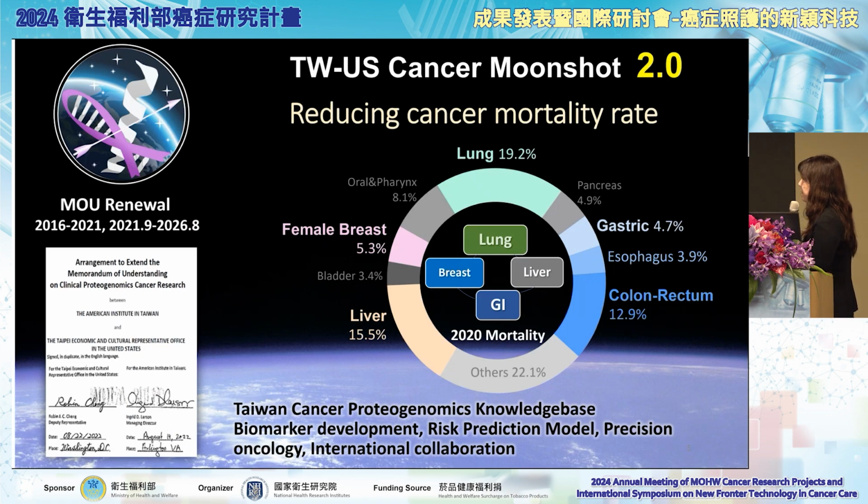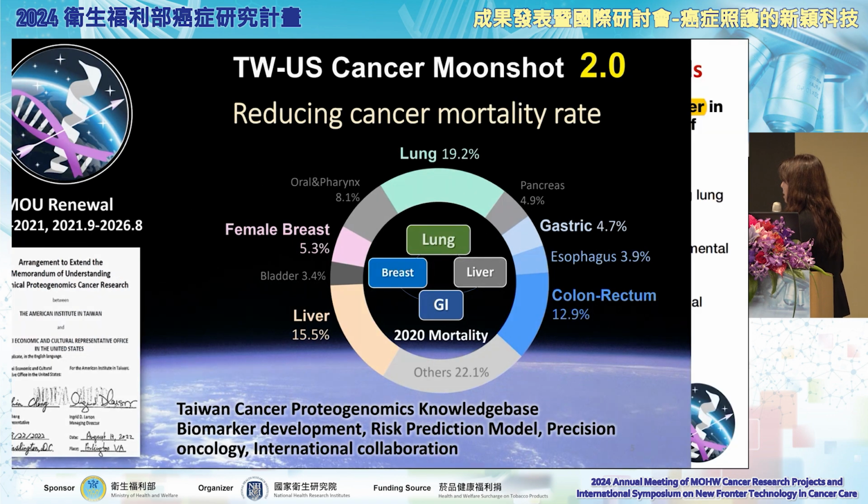A few years ago, I was very fortunate to have the opportunity to launch the Taiwan Cancer Moonshot. This is a project we work on together with the United States, and last year we renewed the MOU. Initially, the project was only about proteogenomics analysis for our patients. When we renewed this MOU, we further expanded proteogenomics to more experts, including policy, research, and other clinical applications. We very much hope that the continuation of the Taiwan-United States collaboration can align with the goal of President Lai, Healthy Taiwan, and that we can also contribute to his goal.